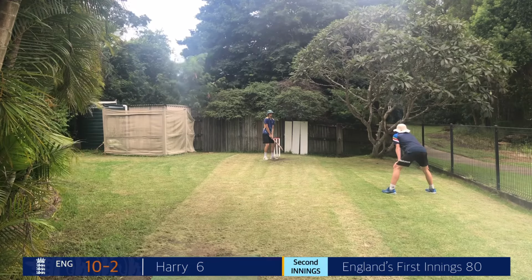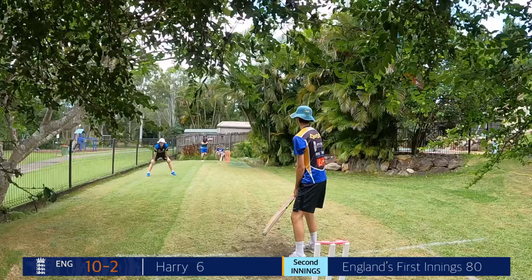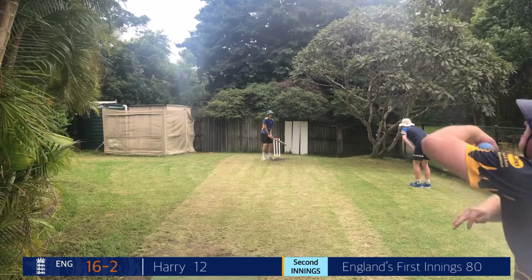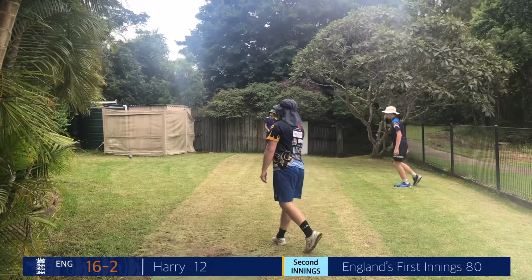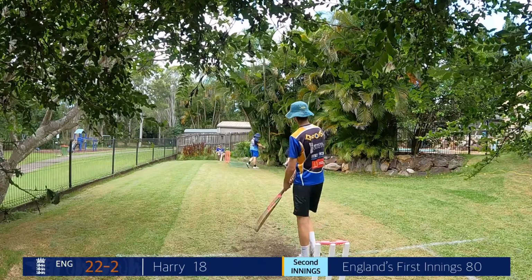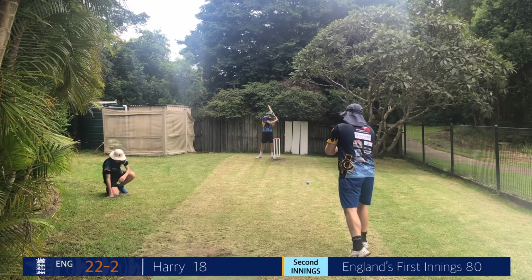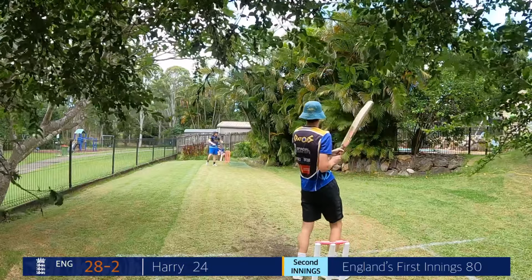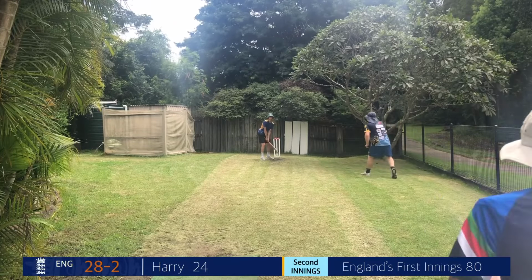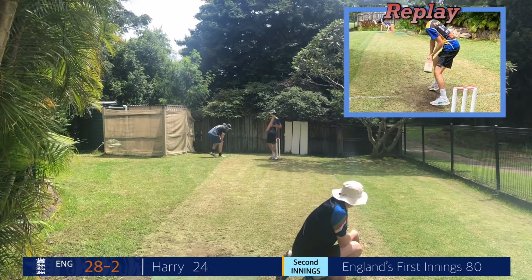So slightly short, and it's banged away. Shot. Shot. Touch. Oh. Shot. Catch! Oh!